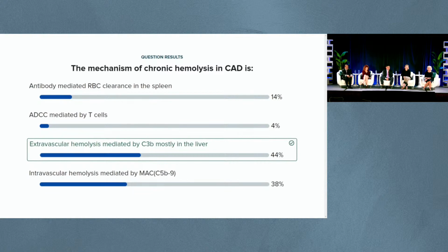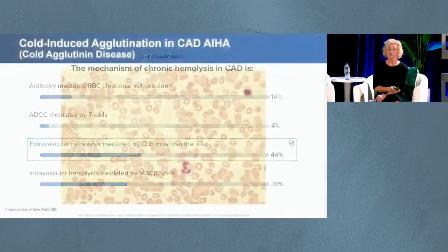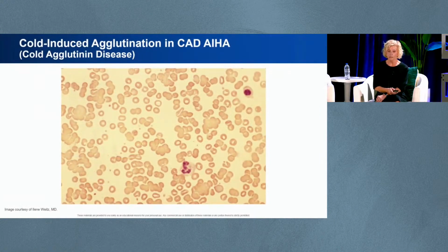All right, well, we have a little bit of a splay. Hopefully we can clear some things up as we go through this talk. For the most part, the vast majority of hemolysis that patients with cold agglutinin disease are experiencing is actually extravascular, and it's mediated by C3b deposition on the surface of those red blood cells and opsonization in the liver. So if you're a good hematologist, you know what a cold agglutinin disease smear looks like.